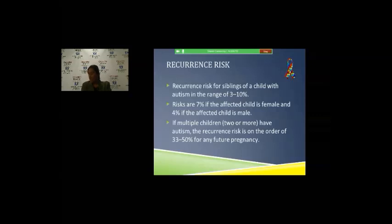So with that, the recurrence risk in siblings of a child with autism is anywhere between 3 and 10%. But it's higher if the child is female rather than male. So it's 7% if the affected child with autism is female and 4% if the child is male. And then if you have more than one child, or multiple children with autism, then it shoots up to almost 50% in a future pregnancy.